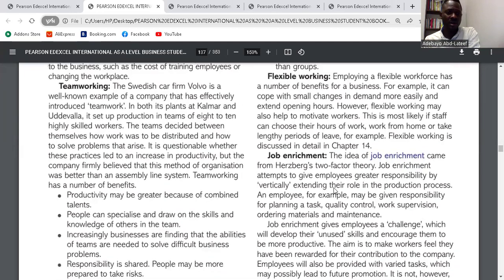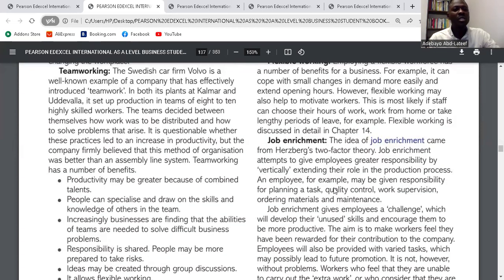Another method of non-financial reward, of non-financial motive, is team working. They talked about Volvo here. The Swedish car firm Volvo is a well-known example of a company that has effectively introduced teamwork in both its plants at Kalmar and Uddevalla. It set up production in teams of 8 to 10 highly skilled workers. The teams decided between themselves how work was to be distributed and how to solve problems that arise. It is questionable whether these practices lead to an increase in productivity, but the company firmly believed that this method of organization was better than an assembly line system.